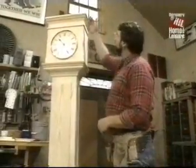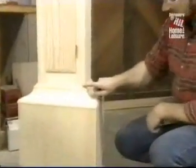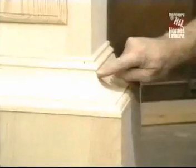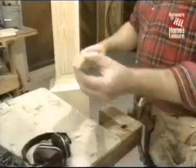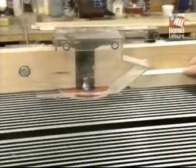Well, now it's time to get started making and applying all the decorative moldings. And I'm going to start working on this assembly right here. There's a beaded piece at the bottom, that's one part. There's a large cove, there's another part, and then there's this bead. I'm going to start with the bottom section, which starts out as a piece of 3/4 inch thick by 1 inch wide stock. And I'm going to run it through a 3/8 inch radius bit.